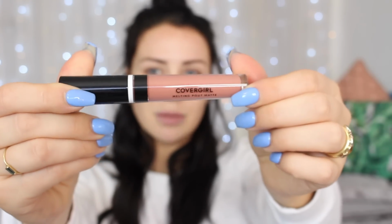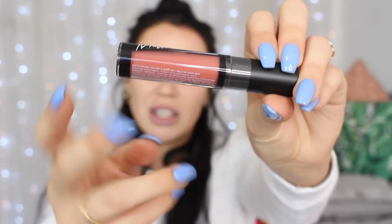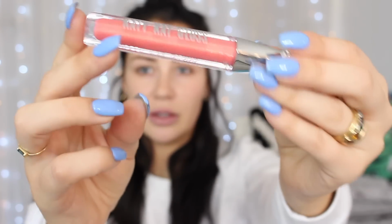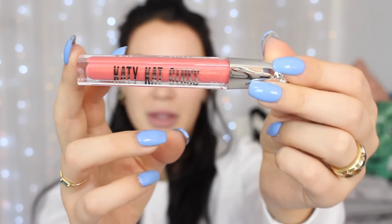Another CoverGirl, which says Melting Matte, but it's a really beautiful nude. This is more of a peachy nude. Well actually it's got more rosy tones, like rosy peach tones, and this is LA Girl. I love the look of this gloss as well. This says Katy Cat Gloss and it's in the shade Tabby Tease. Lovely over a brownie nude I think.